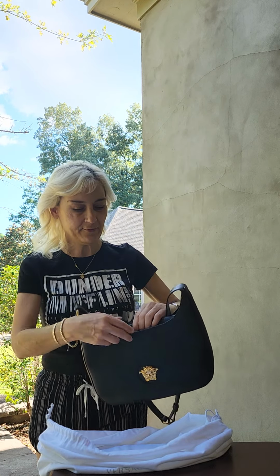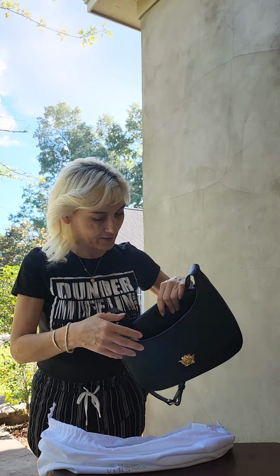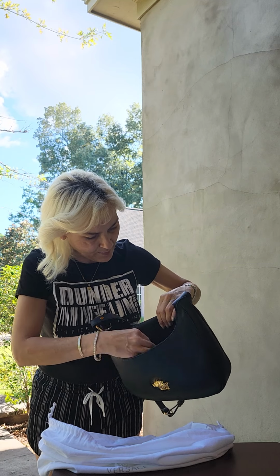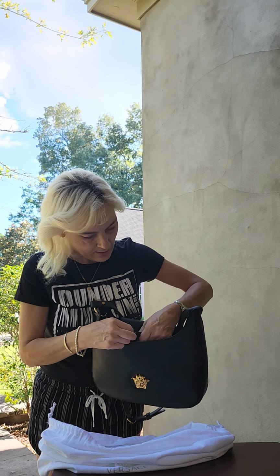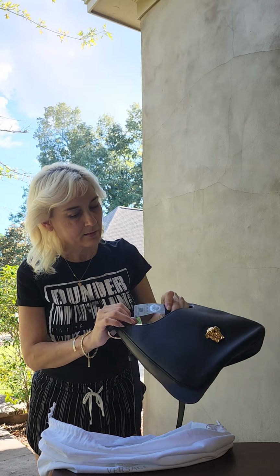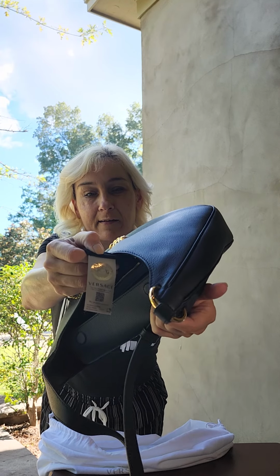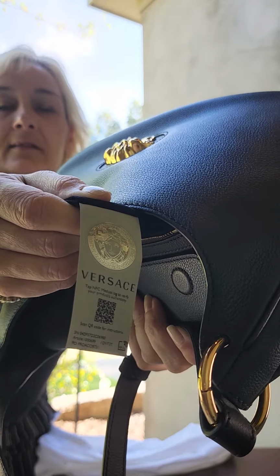Let's look at the inside. She has a magnetic flap closure. Yes, magnetic flap closure. She has a zip pocket here. That has a tag. You guys can see that.